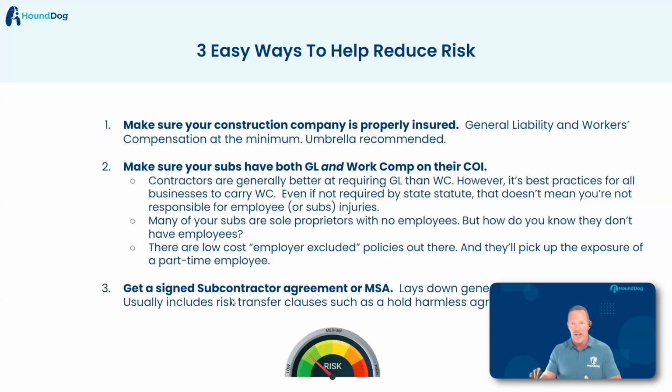And then another way to reduce risk is to get that subcontractor agreement or MSA signed. Not everyone has it, but probably everyone should. It lays down the general rules, and it usually includes risk transfer clauses, hold harmless agreements, things like that.